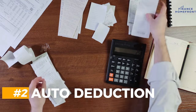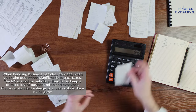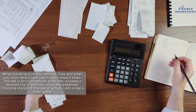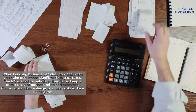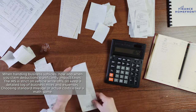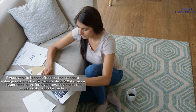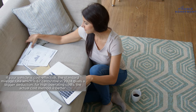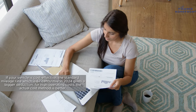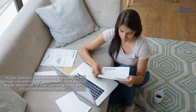2. Auto deduction. When handling business vehicles, how and when you claim deductions significantly impact taxes. The IRS is strict on vehicle write-offs, so keep a detailed log of business miles and expenses. Choosing standard mileage or actual costs is like a math game. If your vehicle is cost-effective, the standard mileage rate, which is 67 cents per mile in 2024, gives a bigger deduction. For high operating costs, the actual cost method is better.